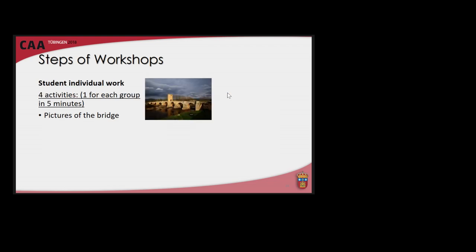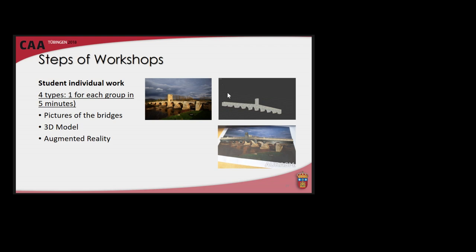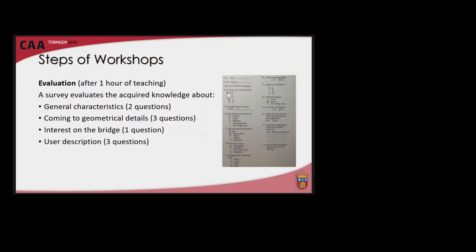I did four activities, one for each group. The first one was the picture of the bridge, then the 3D models, augmented reality, and 3D printing. The evaluation was after one hour of teaching, and I did a survey to evaluate acquired knowledge about general characteristics, geometrical details, interest in the bridge, and user description.